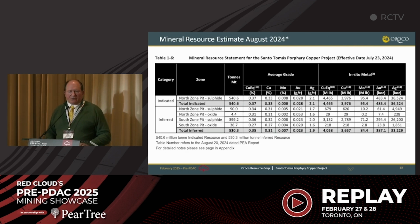So here we are with the resource statement. The north zone is well defined. It's an indicated category. South zone, we do require some work to move that 400,000 odd ton of sulfide into an indicated category in order for us to bring the resource through a PFS.